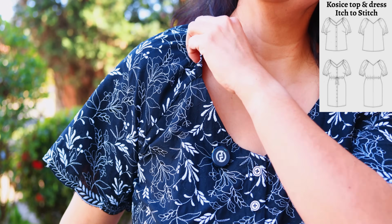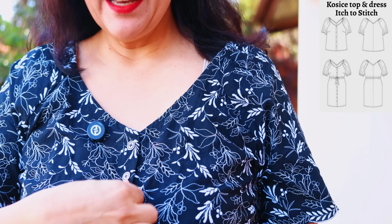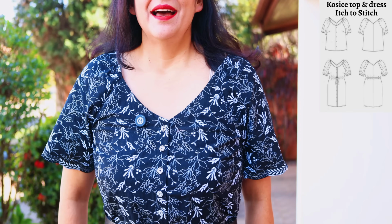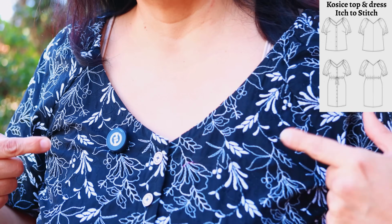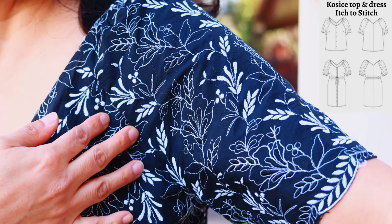Here we have a bit of elastic. It's a raglan sleeve, a V neckline, button placket over here with interfacing, and I didn't have problems with that because there are actually no openings in this one, just a lot of embroidery onto the 100% cotton.